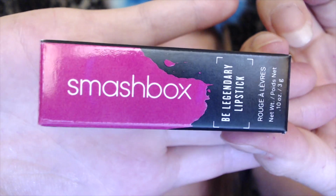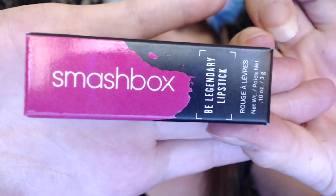So this is the Smashbox Be Legendary lipstick, and this is in the shade Bombastic, and I don't like this color at all. If you guys like it, feel free to pick it up, but it is just not the right shade for my skin. I don't know what is up with it, but I just don't like it.